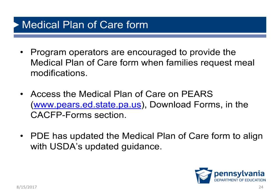PDE recently updated the medical plan of care form to align with USDA's new guidance. Program operators who may have printed prior versions of the medical plan of care form to give to families of participants should discard them and begin using the new form as soon as possible.